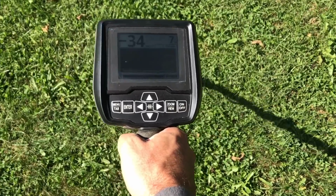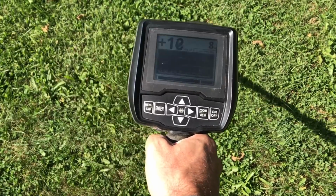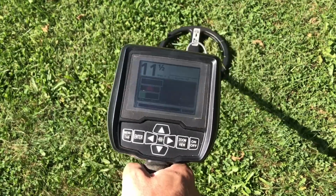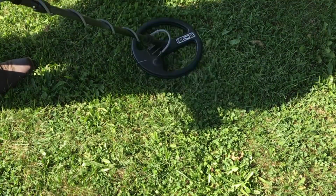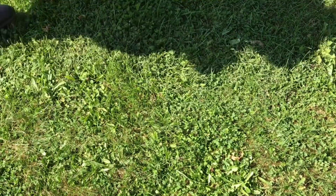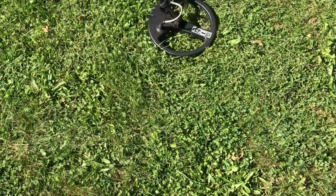Oh, that's an iffy one. Sounds good through the headphones, especially at a different angle. It was getting some high pitched, it's probably iron. But from this direction, over here, I'm getting more solid hit on it. And it's reading right now somewhat negative, somewhat positive. Right there, it sounds great.